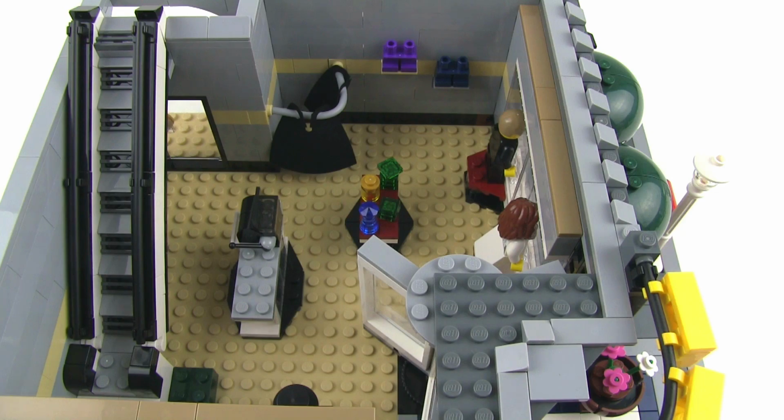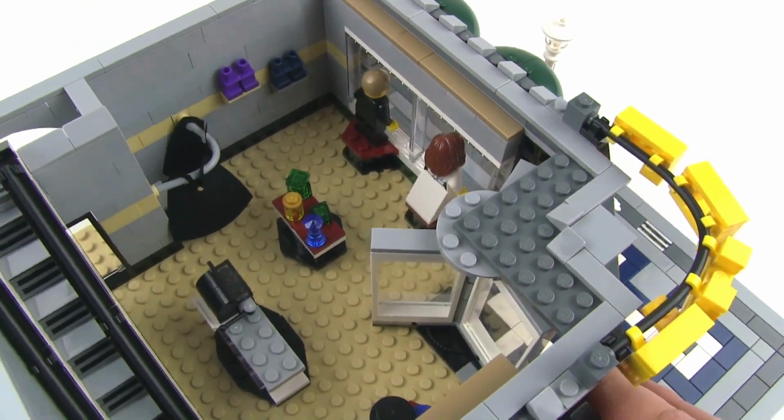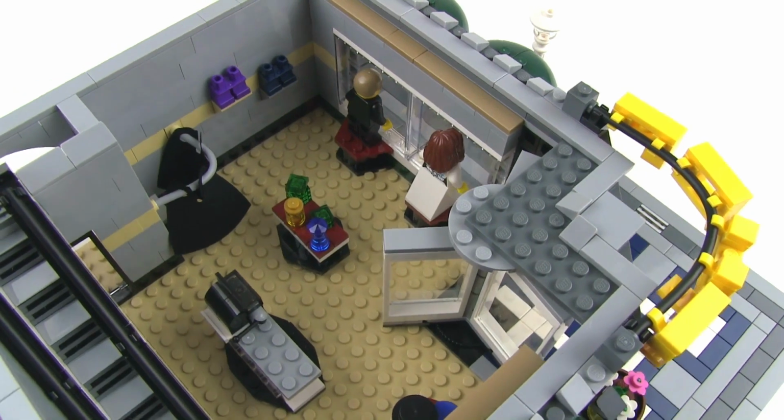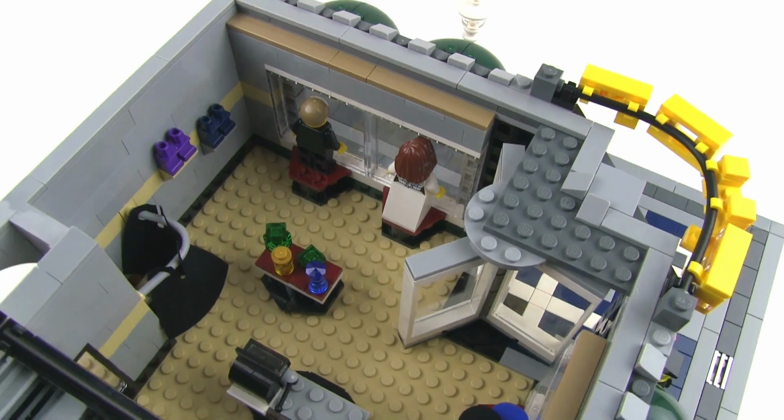So here's a look at the interior. It's kind of Spartan on this first floor. It has a very wide open floor plan, not a whole lot of stuff in there, so plenty of space to move minifigures around.